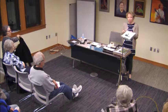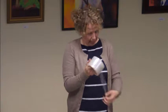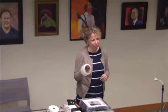What kind of tape is this? This is called Easy Bander. Easy Bander? Yes. Home Depot? I don't think so. Staples, they might, but you'd get gouged.